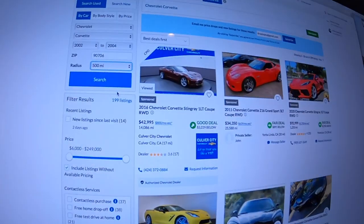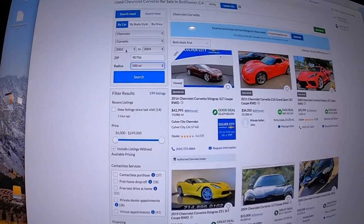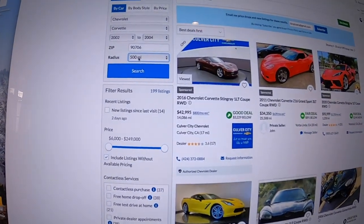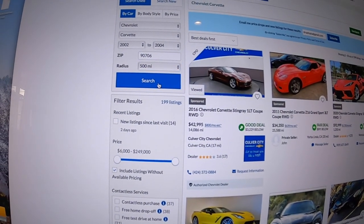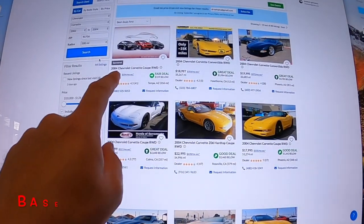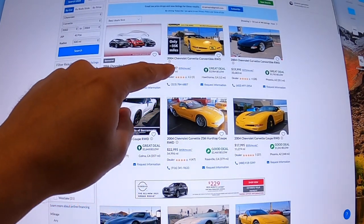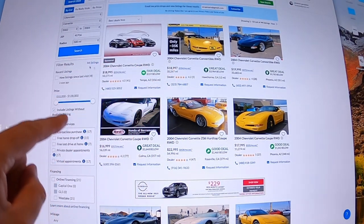Okay, guys, so check this out. If we look here for Chevrolet Corvette on CarGurus, and we search for 2000 to 2004 in a 500 mile radius, you come up with all these cars. Even the C5s are still a lot of money. Look at that C5 right there, a 2004 convertible for 18 grand.